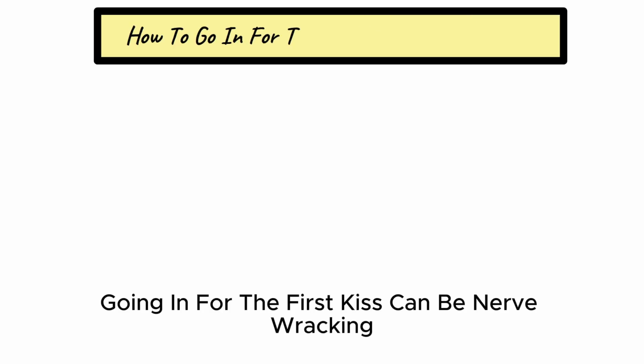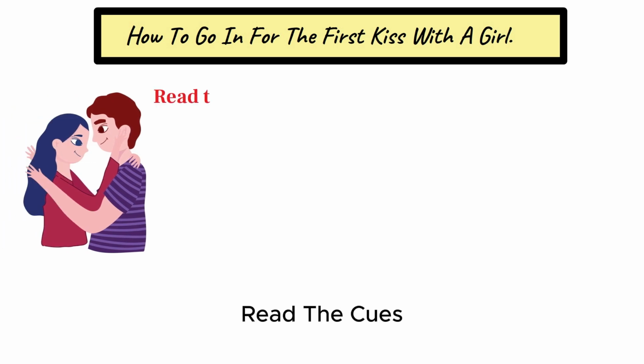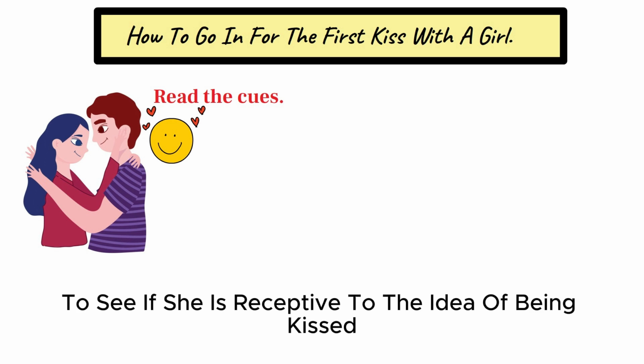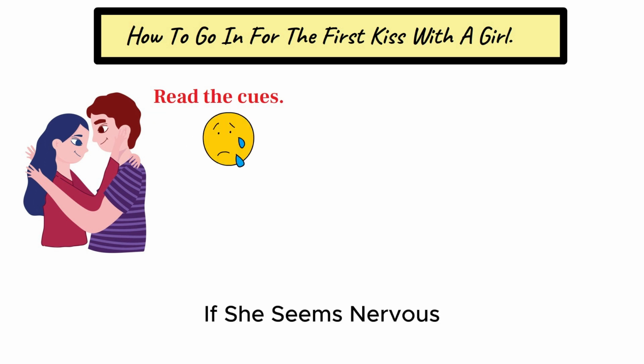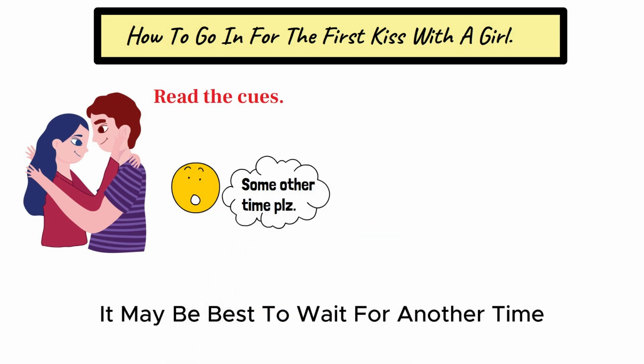Going in for the first kiss can be nerve-wracking, but here are some steps that might help you. Read the cues. Observe her body language to see if she is receptive to the idea of being kissed. If she seems nervous, tense, or uninterested, it may be best to wait for another time.